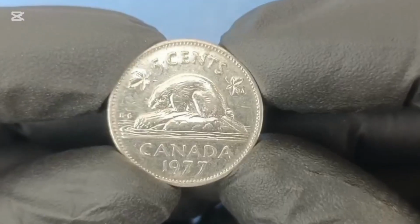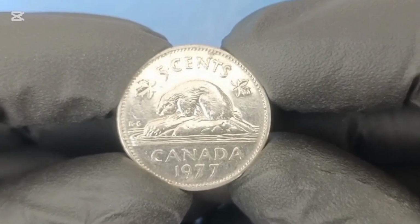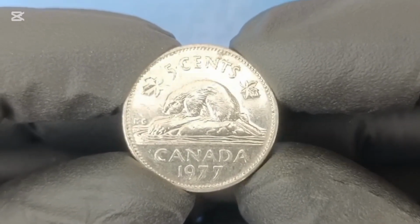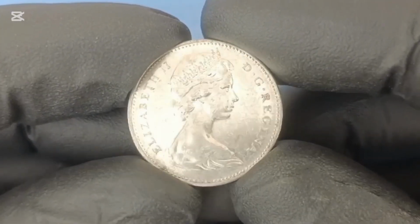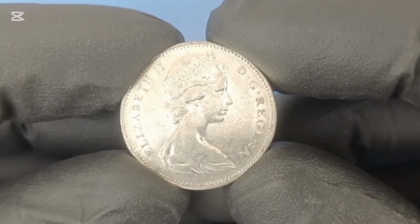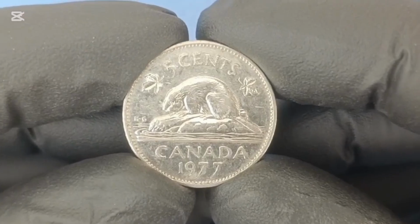Top 2. The most valuable and rare. In 1977, Canada minted millions of 5-cent coins featuring Queen Elizabeth II, but among them, a few rare errors and variations have skyrocketed in value. These coins, often overlooked, hold a history that stretches back to an era of shifting designs and minting techniques. Some collectors have spent years hunting for these elusive pieces, and when found, they can be worth an astonishing fortune.